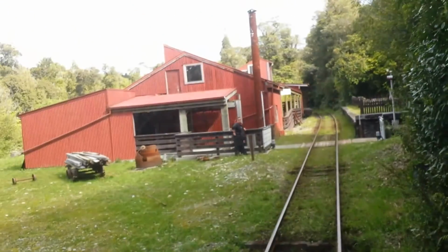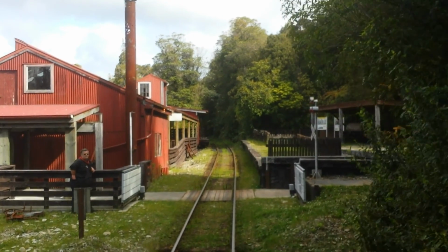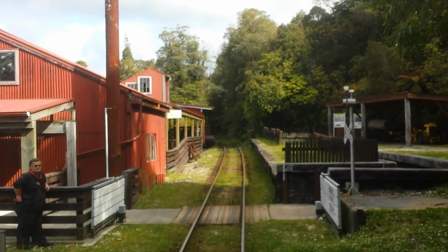Will give you an idea of the very hard life that sawmillers lived in the early days. The train will drop you at the sawmill on the return journey.